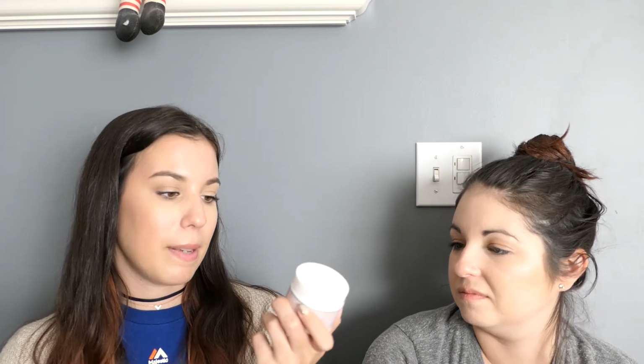And then my second favorite mask is the First Aid Beauty 501 Bouncy Mask, just in this little tube. I use this before I take a shower, so I'll put it on and leave it on for a few minutes and then take it right off. I just feel like this livens up my skin. It makes it seem less dull, and it kind of plumps your skin. It's just an all-around good mask.